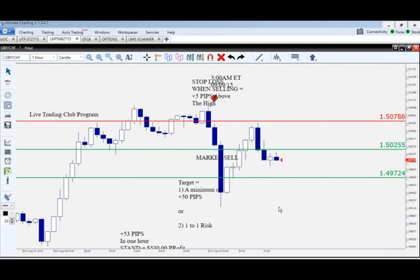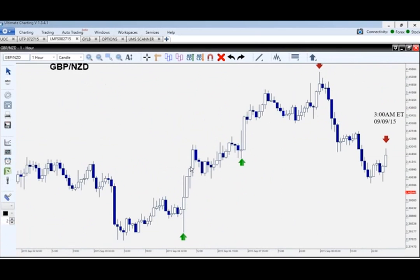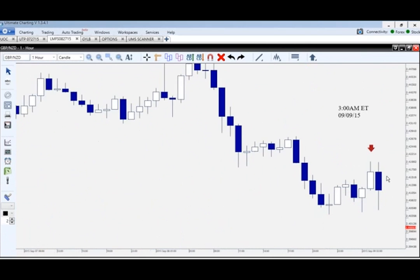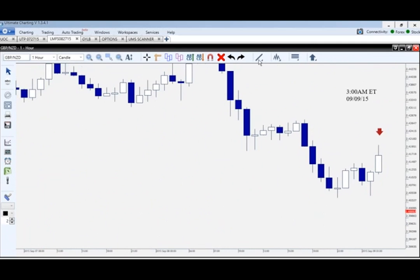So here's what we're going to do. I'm going to show you one more trade here. Let's pull up the pound New Zealand dollar here. Let me show you the trade from last night on this one here. And once again, last couple trades here, the directional movement, up, down. Let me just zoom in here. This is the trade from last night. And just to walk you through here, we'll make this very easy. I'm not going to type everything out here.